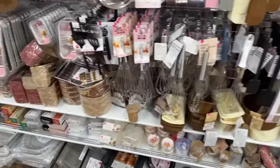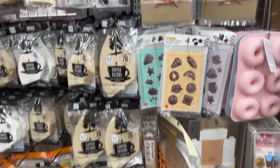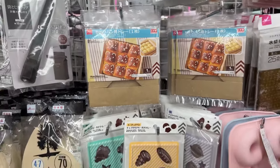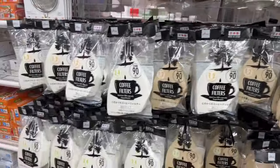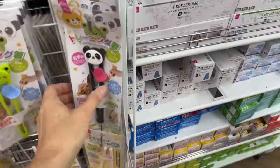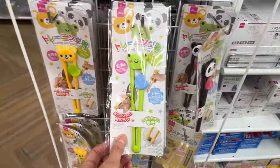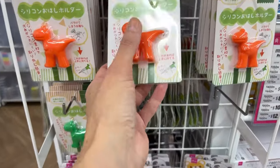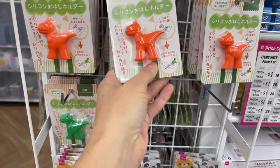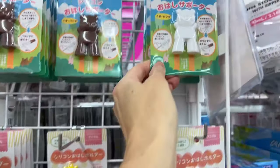But we just have so many nice things for the kitchen, like any and every little gadget and thing you could think about. Pull apart bread, a tray for pull apart bread. Coffee filters, bags. Oh, these are so cute. The little training chopsticks. Those are cute. And then we have the little animals, I think, that help keep the chopsticks together on the end. I like the little bears.